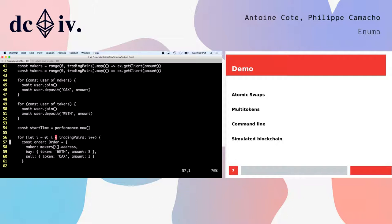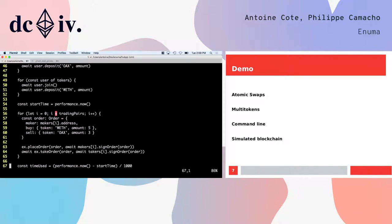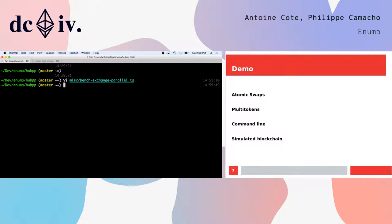So they create order objects, and then these orders are matched. And each order, you see, when I place an order, has to be signed by the first party. And then to take an order that's been placed in the order book, I also have to sign. If you're interested, come see us after. I'll give you all the details.